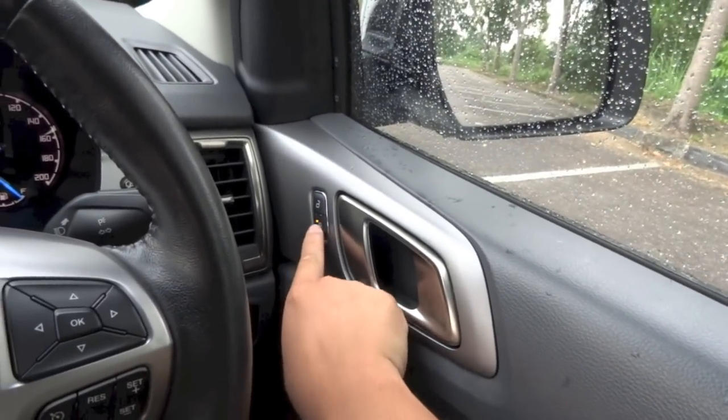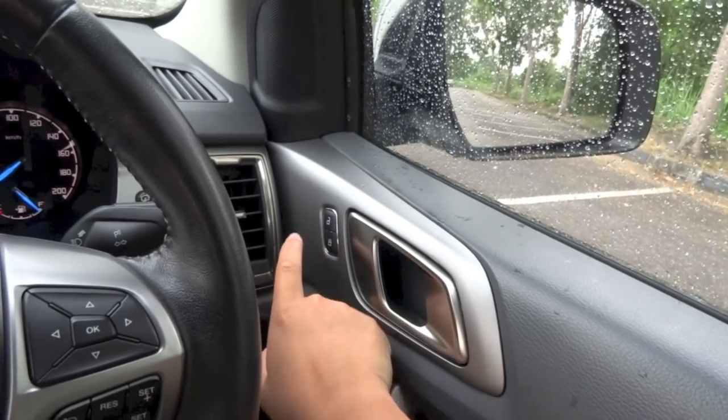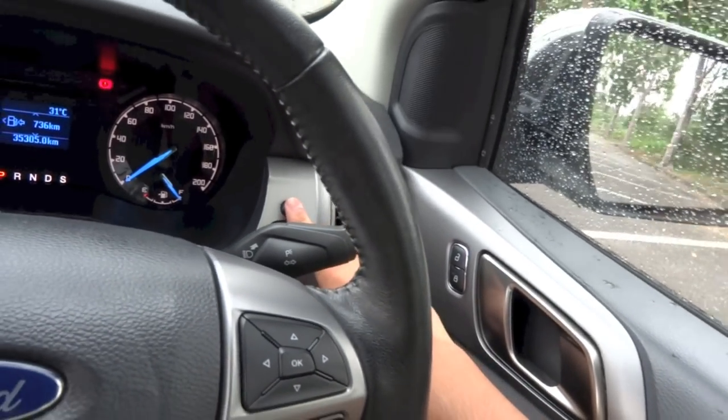Electronic central locking, power folding side mirrors.